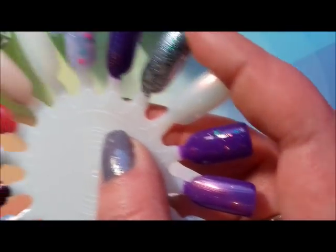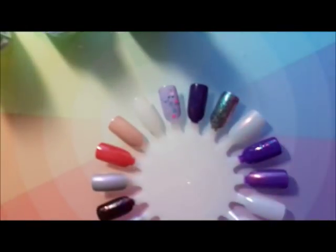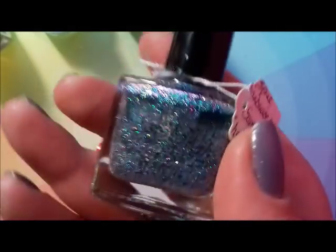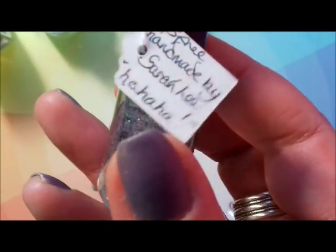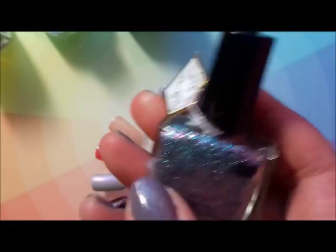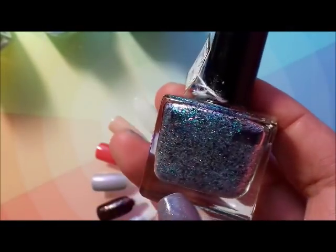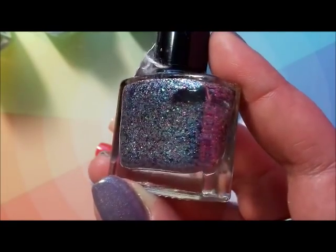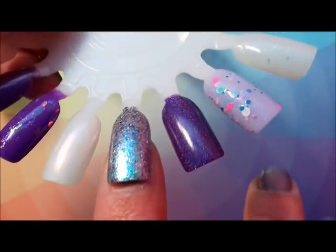And last but not least is Mr. Right versus Mr. Fright, or Mrs. Right versus Mrs. Fright. And for my Mr. Right polish, this is what I've chosen. This is Ha Ha Ha from Polish Me Royalty, which features quite a bit in this video, a couple of polishes from them. This one was from the Worst Heroes Ever collection, and it's just an absolutely beautiful polish.